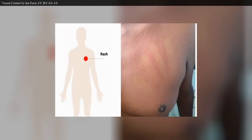Another classic sign is that if hand pressure is applied to the skin, an imprint will be seen for a couple of seconds after it's taken away. The technical term for this is blanching of the skin with pressure.